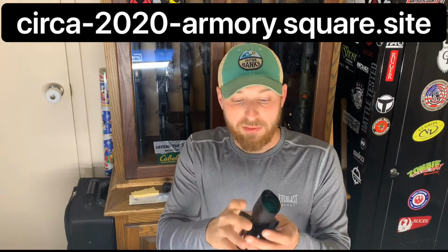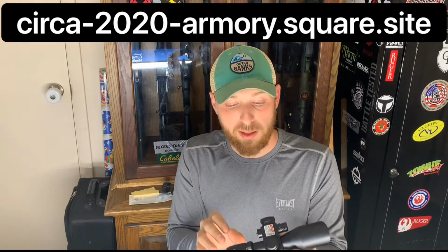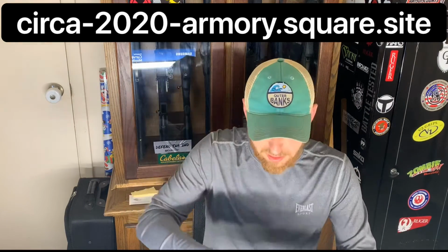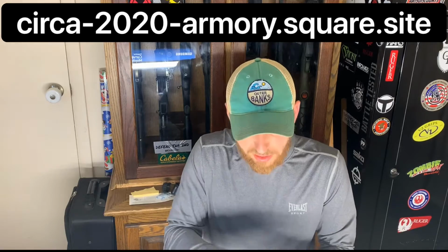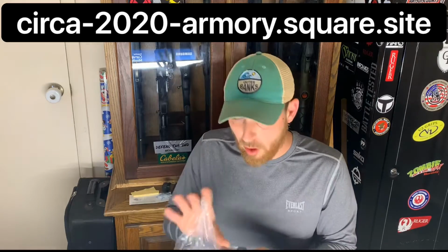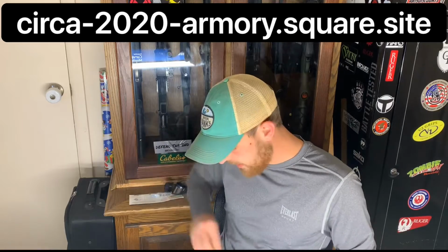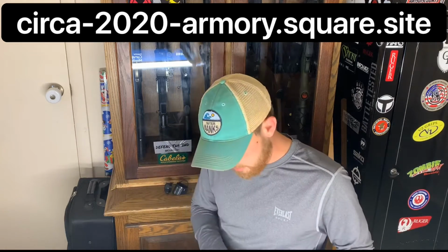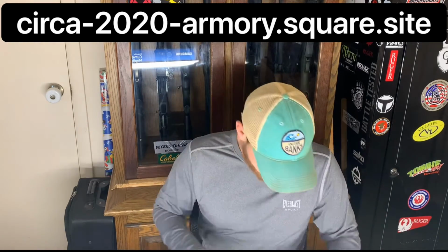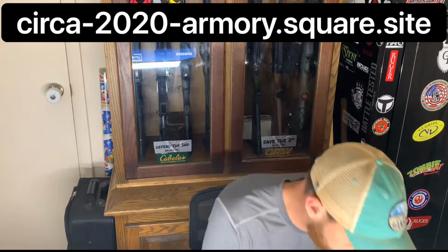So 2.5 to 10 by 40, your regular variable scope with a 5 milliwatt red laser, very nice optic. I have used one of these with a green laser on it, and I like the green, but the green wasn't as available as the red was to get the amount that I wanted. So we got a bunch of these in, excited. I'm definitely gonna take that out to the range and play with that a little bit, probably on one of my newer builds, which we're going to feature here pretty soon. So this is the 2.5 to 10 by 40 variable scope with laser.